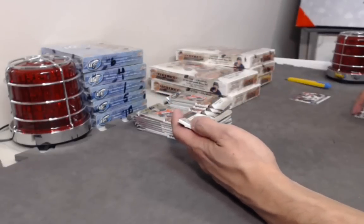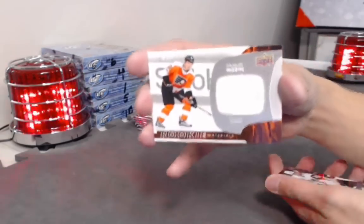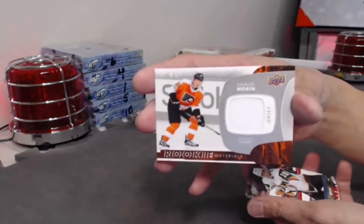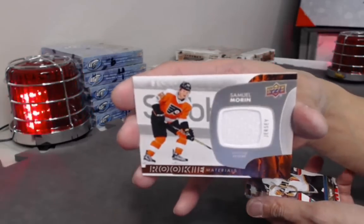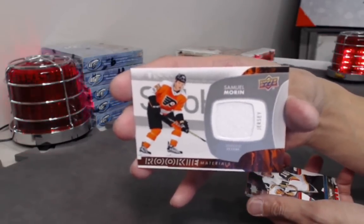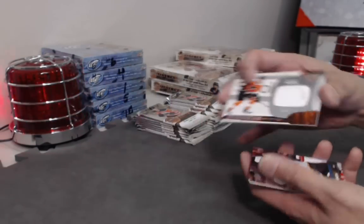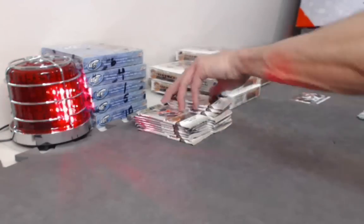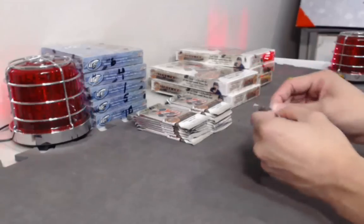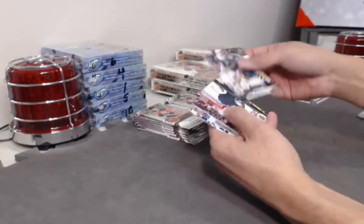Kamikaze, you around? How much did you spend on this guy? I'm going to give you a personal horn. Kamikaze strikes again. That's right. Samuel Morin, this time the jersey. Samuel Morin, jersey. Congrats.